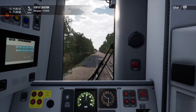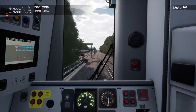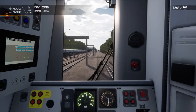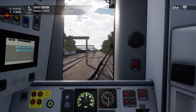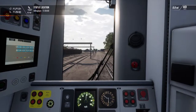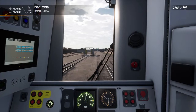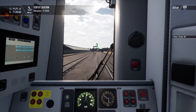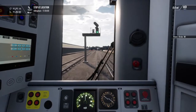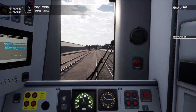The Javelin, right? Do you know what? I really want to drive the Javelin again, so I might well do another run in it. I'll go the other way, Faversham to St Pancras. I'll do the DC to HS1 changeover. I'm loving the Javelin, absolutely loving the Javelin.